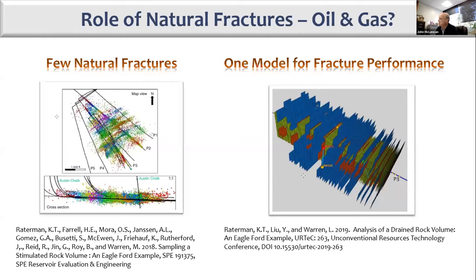And the question that we have in the geothermal side is, is that true here, or do those natural fractures actually matter? Is this an extreme where natural fractures in the geothermal business are going to be much more important because it's more difficult to create virgin fractures in the rock?